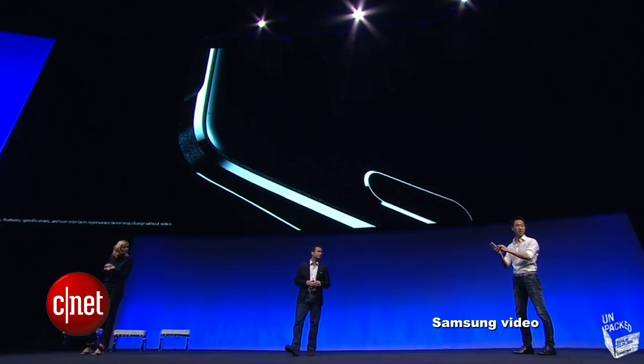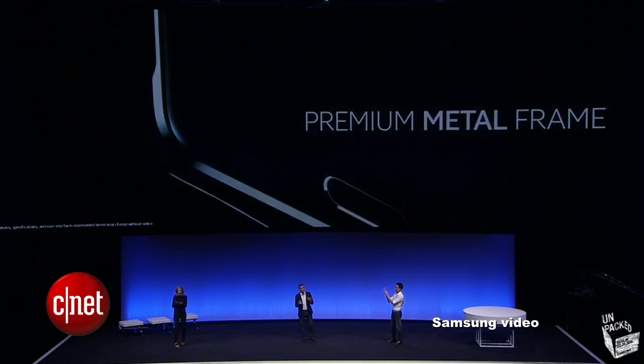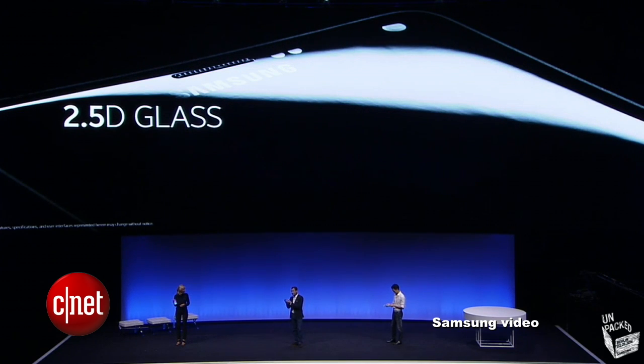We've kept, however, our soft textured back cover. And you can check out what we've added. It's something that you're going to love. A beautifully cut metal frame that's stylish and strong. And along with our 2.5D glass, which we first featured in the Galaxy S3, you can see the beautiful natural curve from the surface tension.